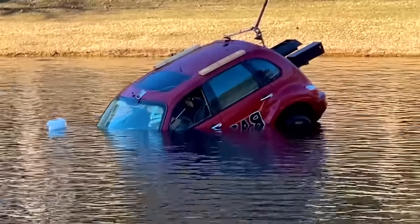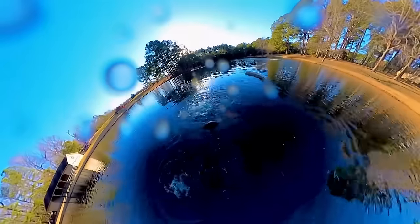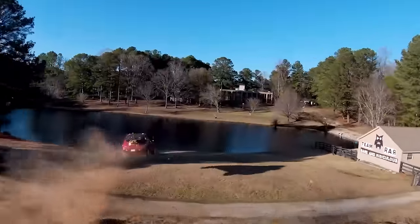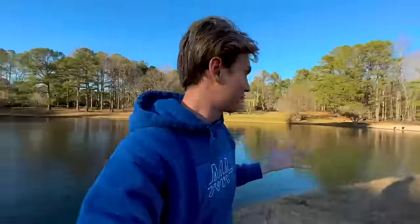And it's sitting in the water, slowly sinking. That was incredible. And we lost it. Oh, there goes the camera, under. No! We got it! We launched it! That was the most successful thing I ever possibly imagined could even happen. I'm shook, but also worried that there's a car that just disappeared in our backyard.